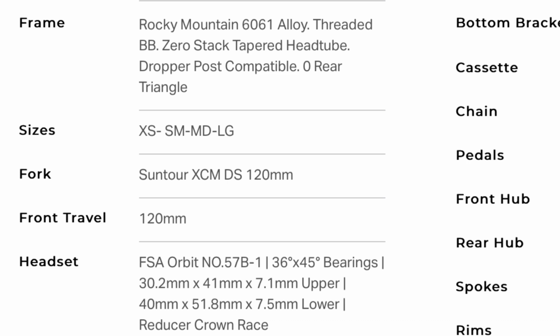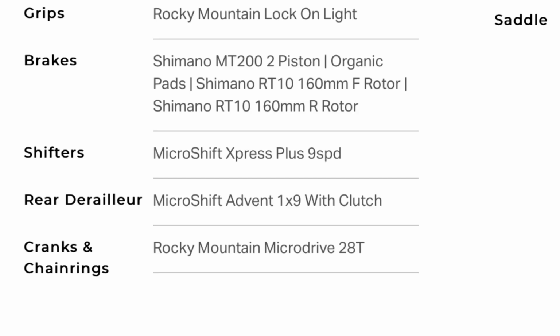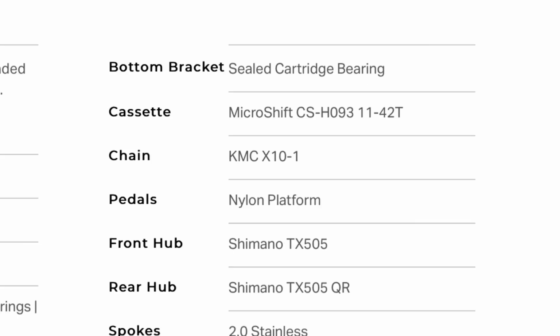They both come with a SR Suntour XCM fork with 120mm of travel, and again, that's sort of the middle range on those coil spring forks. We're going to see another Microshift Advent drivetrain here, also a 9-speed. However, on this one, it's 11 to only 42 tooth in the rear.